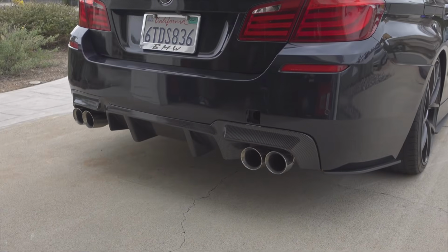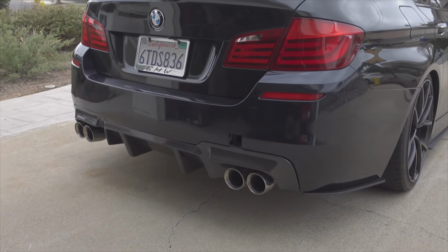But anyways, this kit is really awesome. You should definitely consider doing it if you don't have it yet. The rear bumper is cool because it gives you the option to put aftermarket diffusers on, and do a different exhaust setup, and the front is just so much more aggressive looking. So definitely one of my favorite mods I've done so far.